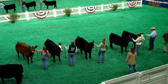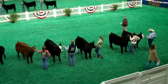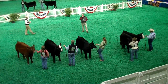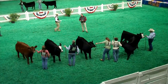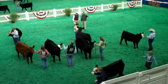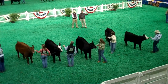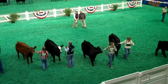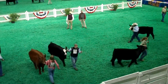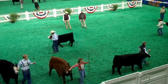Here are the weights on the Simmental females in the ring. Entry number 123, weighs 7.4, entry 1.54. 125, 855 pounds, 2.92. 130, weighs 965, 3.24. 865 to 2.89. Number 131, 980, 3.28. 133, 915, 3.05. 135, 780, 2.59. Number 134, weight 940, 3.11.